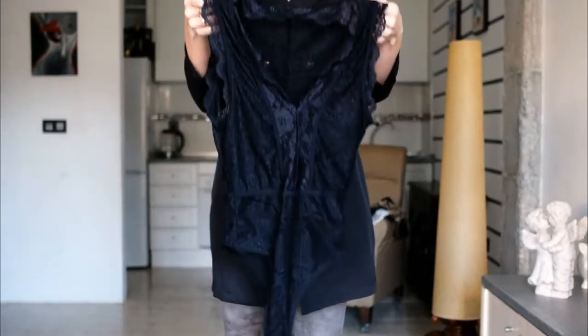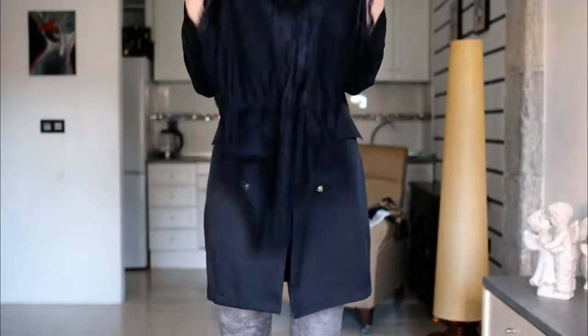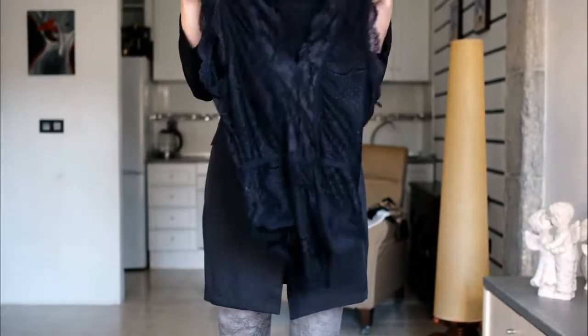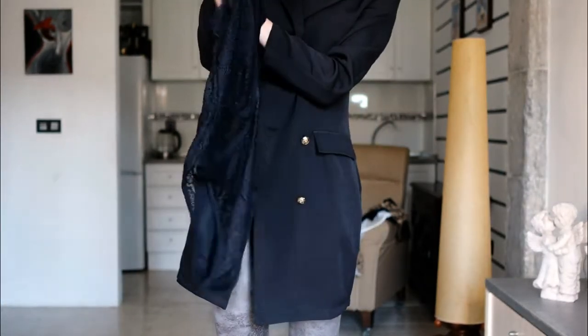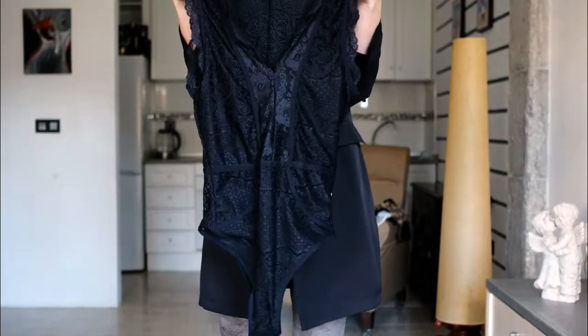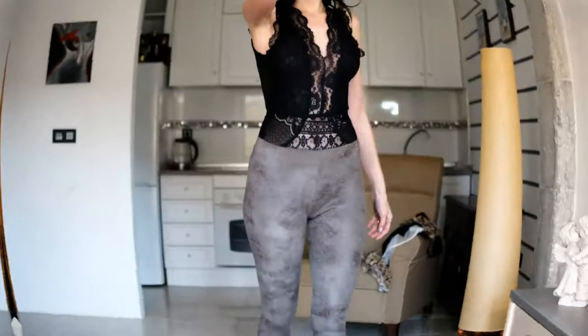I just wanted to say that this one is one of my favorite. This one is more for the bedroom, but also I will show you how you can wear this one when you are going out, using it like a top. So guys, let's look.